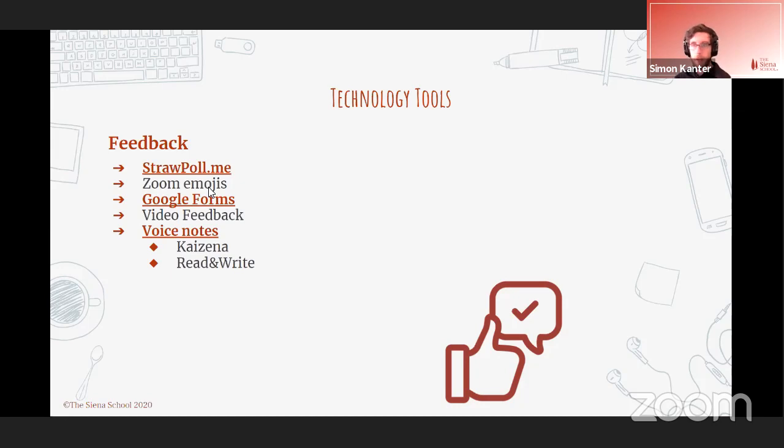Having them move around physically, showing you thumbs up if they're understanding, middle, or down if they need more help. There are also emojis that are available that you can use in the participants tab of Zoom that allow you to do basic up, check or X, thumbs up, thumbs down, different things like that.